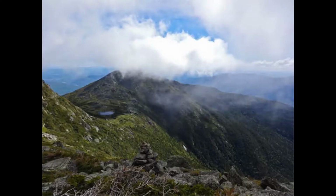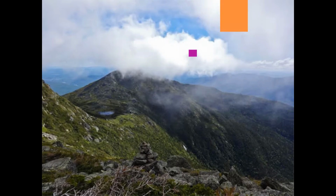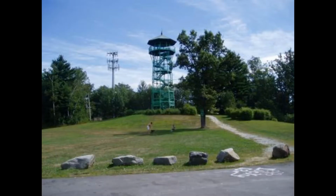Sitting at 5,367 feet, Mount Madison is the highest peak on the New Hampshire Fire Towers list, and the smallest point is Garrison Hill at 290 feet.